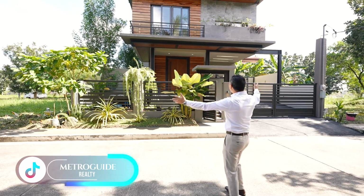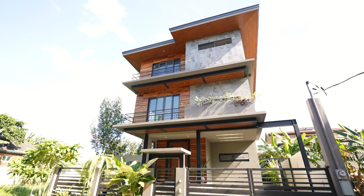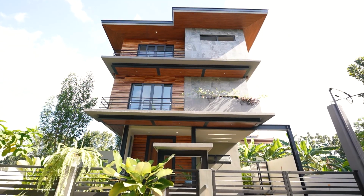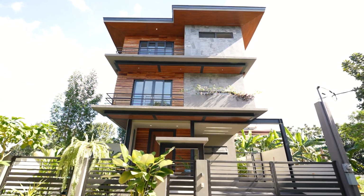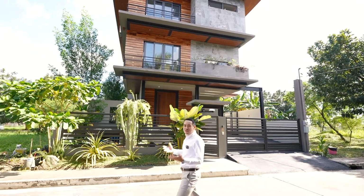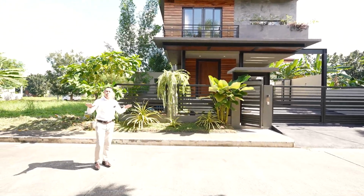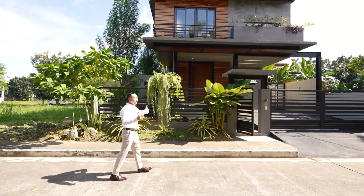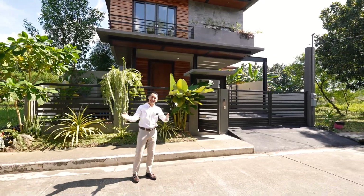Let's begin by taking a look at this gorgeous facade. With 3 levels, you have mahogany wood cladding for the facade with a stone tile design on the other side, giving it a very impactful and modern feel. In addition, this is a very quiet and peaceful neighborhood that's excellent if you have pets. It's also great for jogging and biking. And join us as we begin this tour. Let's go!